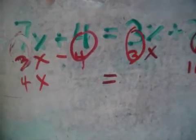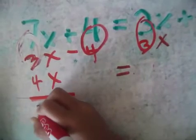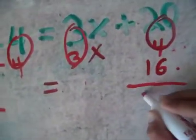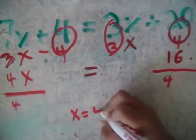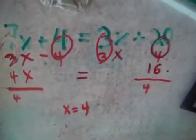Okay. So here, put a line there and put 4, because that's what you divided by, 4, right? And then over here, put a line and divide by 4. So now we divide both sides by 4, and we see that x equals 4. There you go. Alright, fine job. Oh, wait, we're not done.